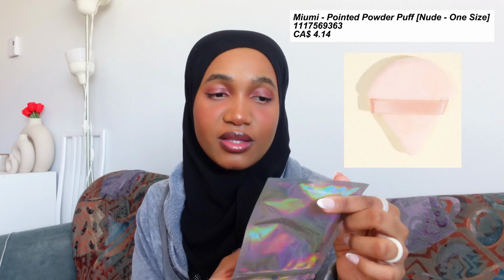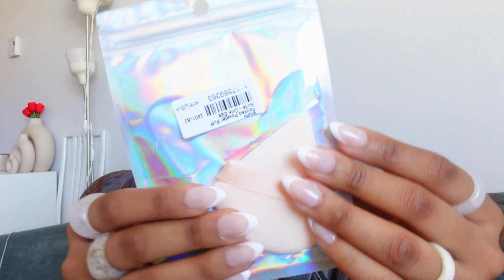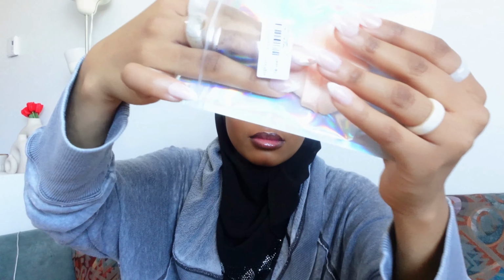I got this Miumi pointed powder puff in the color Nude. I just saw a lot of people using these to do their makeup, so I decided to get one. I didn't know that it was going to be like that, but I'm just so excited to use it.